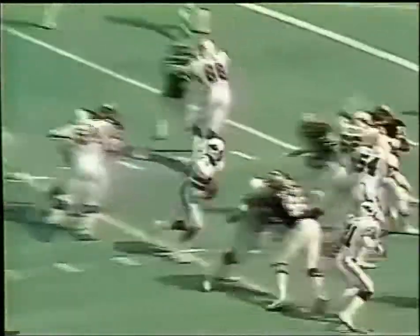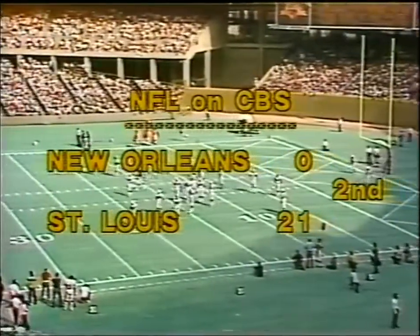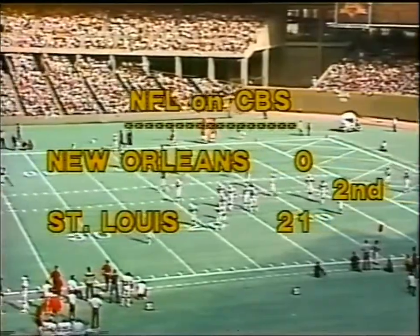Pat Tilley in the game, the bottom of the screen. Morris again, 5. Wayne Morris, touchdown. Wayne Morris with a 9-yard run through 5 seconds of the second quarter. The St. Louis Cardinals have taken a 21-0 lead.